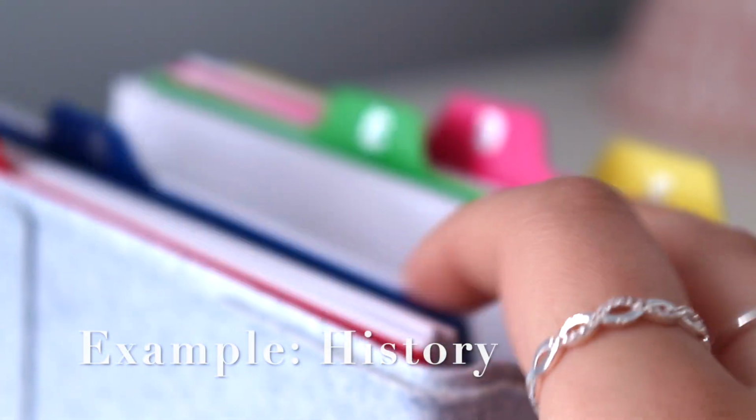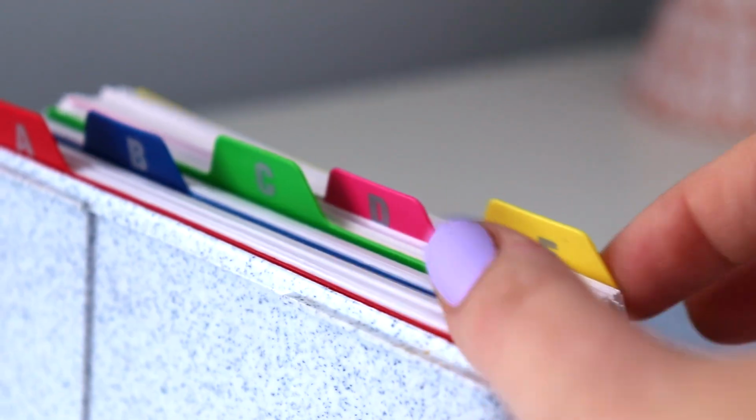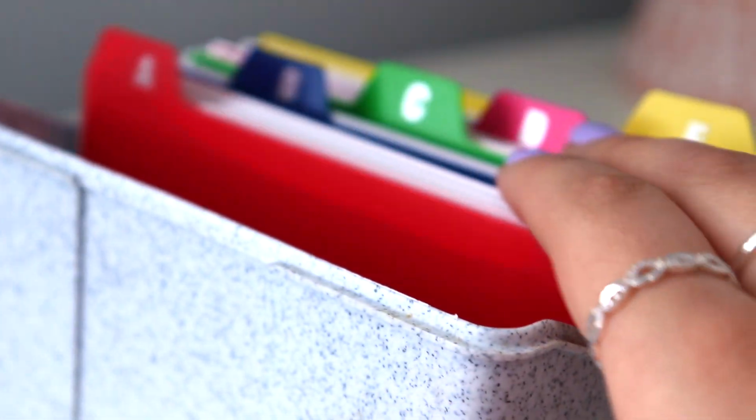The first example is history. If you know your history class is not too dense and you don't have that much information to retain, make flashcards. I swear this is the best way to retain information.